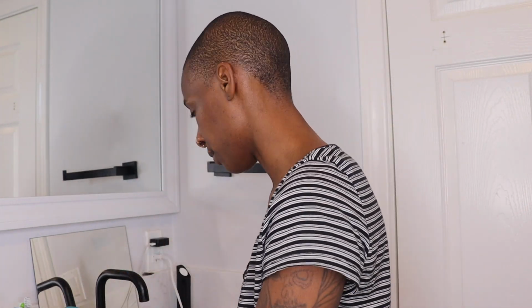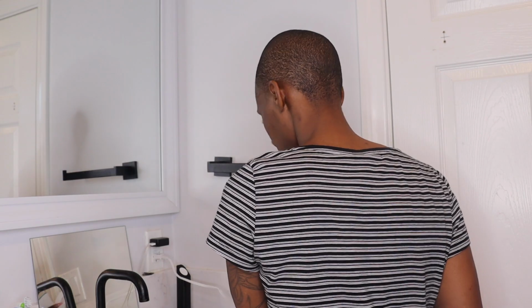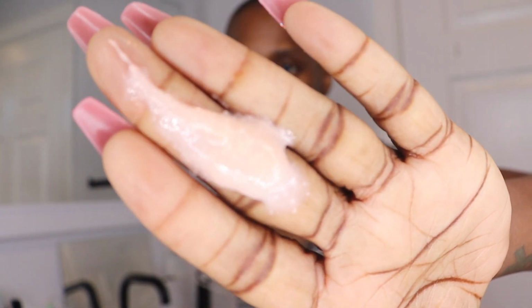Now I'm gonna wash my face real quick. I'm gonna go ahead and wash my face. I'm gonna be using my Fenty Beauty face cleanser to do that. So I just take a little bit and I put it in my hand like that.